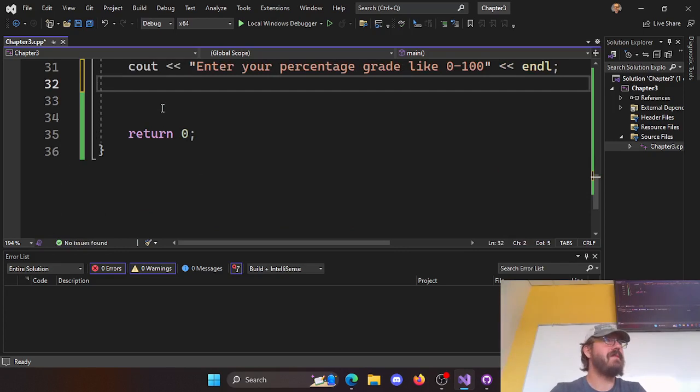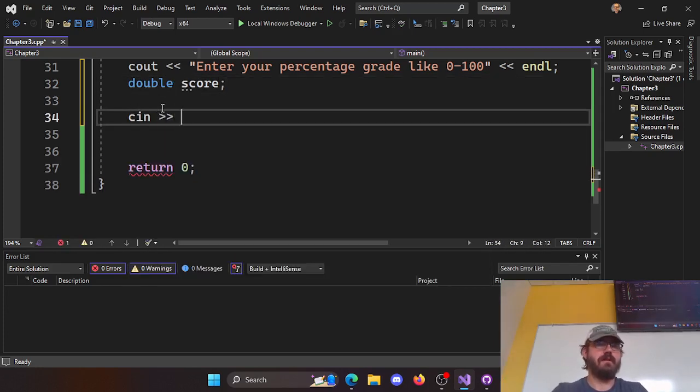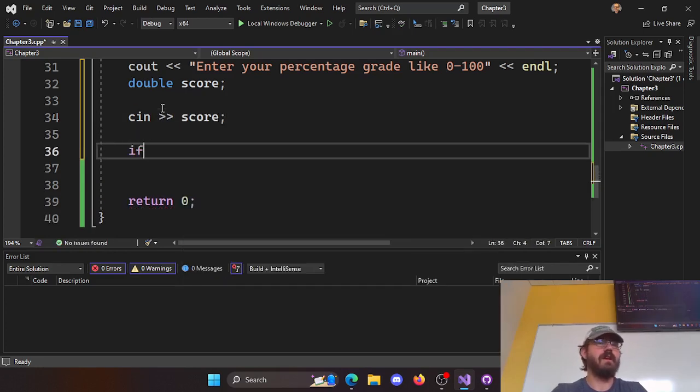So maybe this is a double, because sometimes you have percentage decimal places, right? So we'll have a double for score, and then we can see in the score. Now, because C++ knows how to do math, we have access to the full range of relational operators. You probably never called them that in math class, but greater than or less than, those are relational operators, right? How do I relate to this? Am I greater than? Am I less than? Am I equal to?